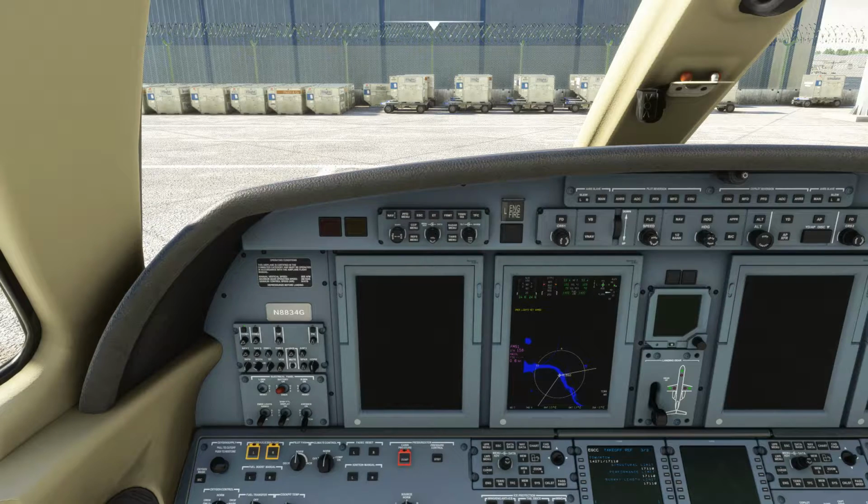We are back here in Manchester today. We're going to be heading over to Hamburg. Flight time to Hamburg today is going to be about an hour and 18 minutes, and overall about an hour 30 minutes or so gate to gate.